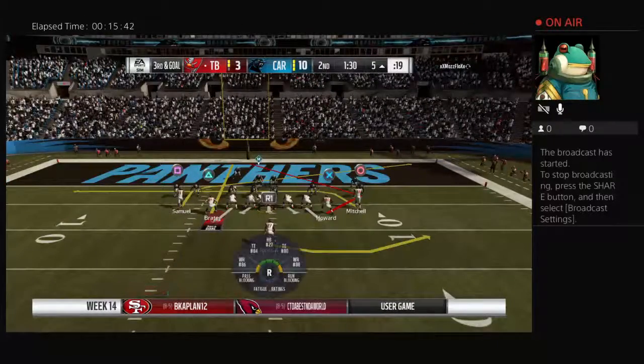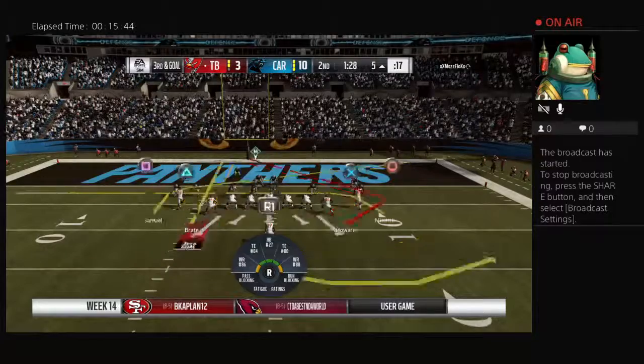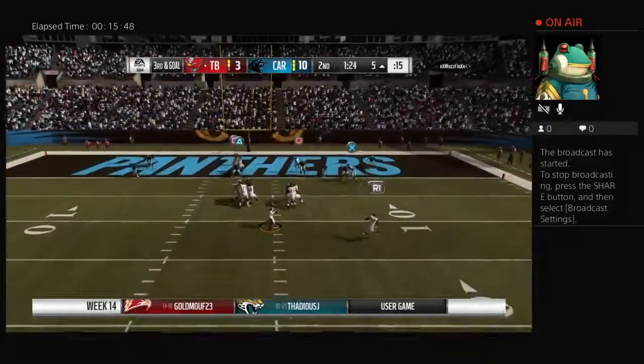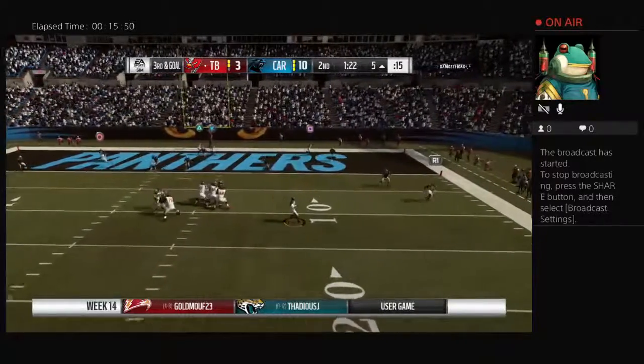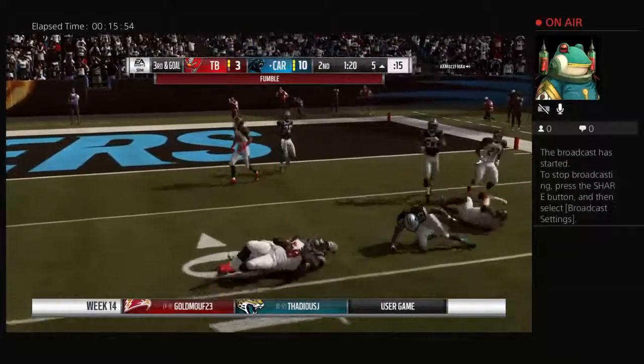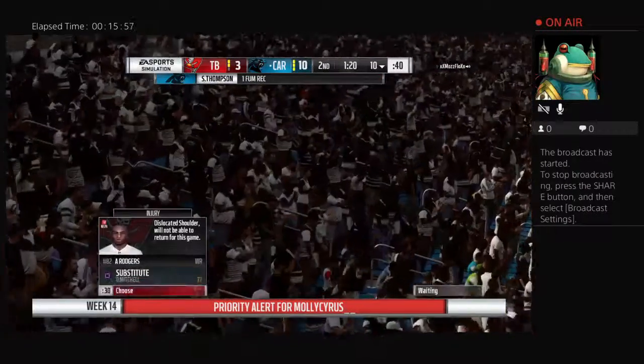All right, now, lucky 56. They'll look to throw on 3rd and goal. Escaping the pressure right. No, bottled up. Fumble. It's out. It's loose. And the Panthers have recovered.